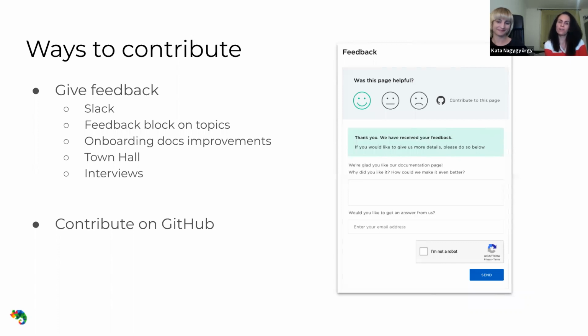So far, only a few of you have contributed through GitHub, but please don't forget that the option is there. And if you spot something that you could edit or fix, please click the contribute to this page link on the bottom of the topic, edit it on GitHub and send us a pull request. Once we merge your changes, you will be displayed on the topic as a contributor.